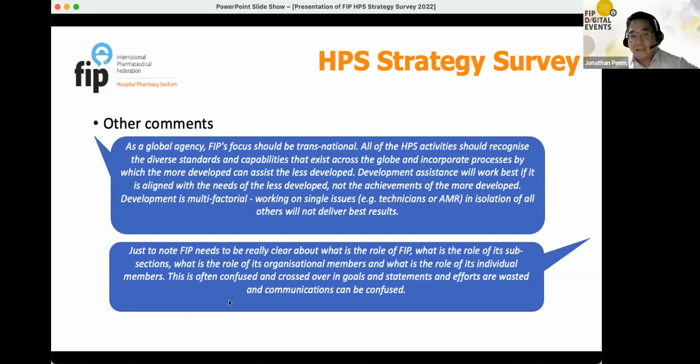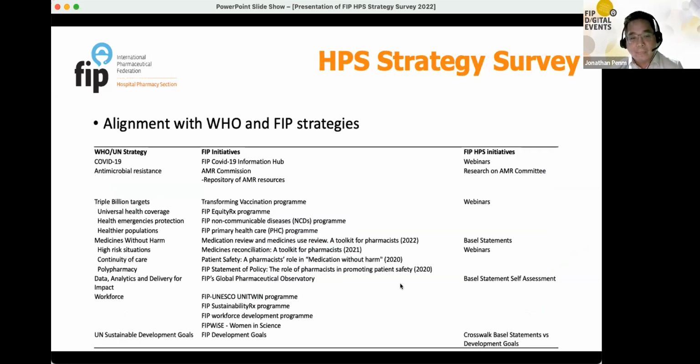And I think this really highlights the reason why we pushed forward to do this strategy. There have been lots of changes within FIP that Rob has already mentioned, and it needs to be really clear now, how does the hospital section add to that? And putting this strategy together will make that vision and that strategy very clear to the wider FIP and to our own members, to ensure that we are not wasting or duplicating effort.